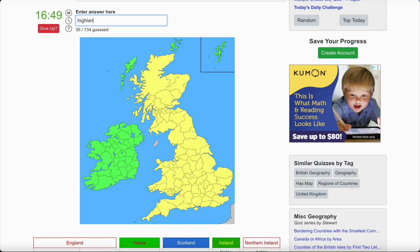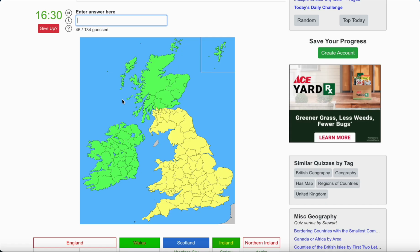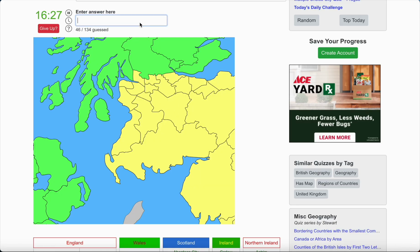Let's get Highlands. We have Moray, Aberdeen, and Aberdeenshire. And then let's get Angus, Dundee, Perth and Kinross, Stirling. And let's get Fife, Clackmannanshire. And we have Argyll and Bute. Let's zoom in a bit. Let's get the Ayrshires, North Ayrshire, South Ayrshire, East Ayrshire, and then we got Inverclyde. Let's get the Renfrewshires. Let's get Renfrewshire and East Renfrewshire.